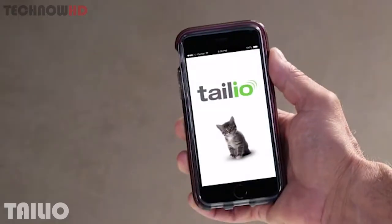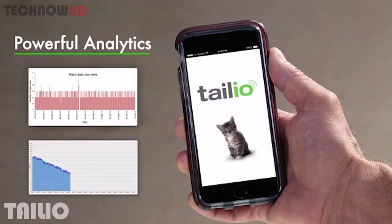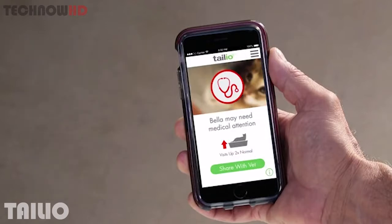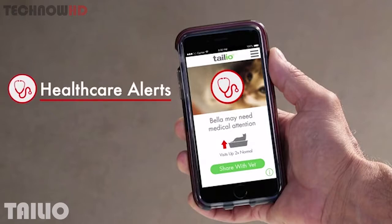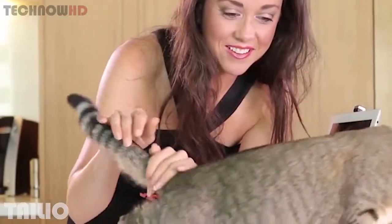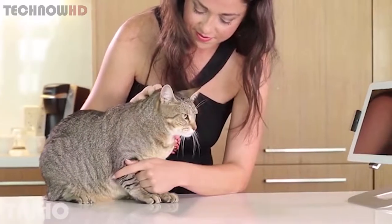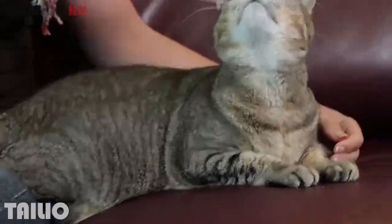Through the cloud, TAILIO monitors your cat 24/7 using powerful analytics developed with veterinarians to alert you to potential health issues or even remind you to clean the litter box, so you're empowered to take action and give your cat the best possible care. Cats give us unconditional love. Our pets greet us at the end of the day.